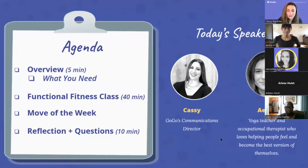For our agenda, we're going to talk about some items that you might use around the house to help you today with your functional fitness class. We're going to get into the class. There's going to be a fun move of the week. And if you remember the move of the week over week, there's a prize of $10 in GoGo credits. And then we'll have some time to reflect.